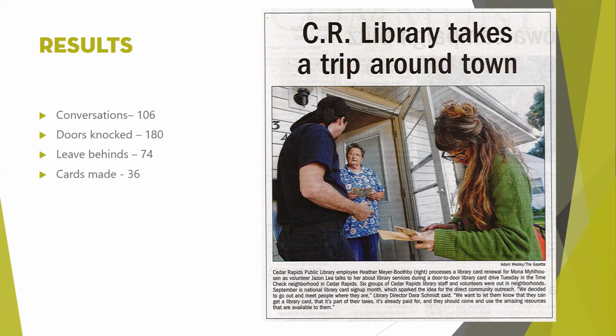So even if you're knocking on doors and somebody already has a library card, you get to have a great conversation with your community about why a library card matters and what the library is doing. You can promote those programs they might not know about, and just answer any questions that they might have.